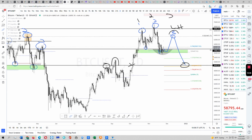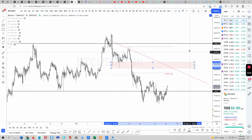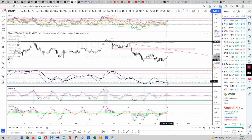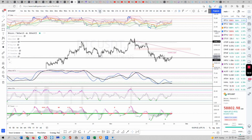BTC short-term time frame. You guys know what I'm looking at. Monthly open. Anything above monthly open, we're looking at between this liquidity cluster right here, and then after that it's $65,000 to $66,000. The oscillators look pretty good. We finally got our first triangle. Be very careful on the 3 hour. Most important, I want to see the higher time frame.